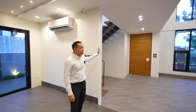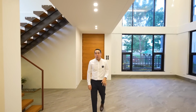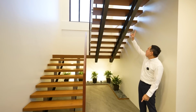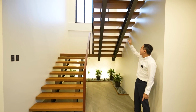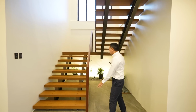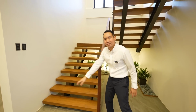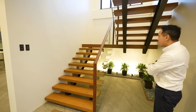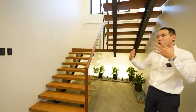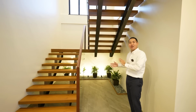Okay, so it's now time to head on up towards the second level. But before we do that, I want to point out this part of the house. So you have a floating staircase design. You have these I-beams here. And check out how thick the wood is that they used. And this is a nice design aspect. Sometimes this is just left as a bare area, but the designer of the house made sure that this is an additional design aspect of the home.